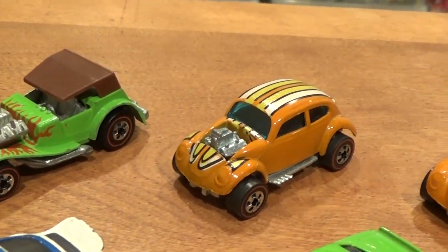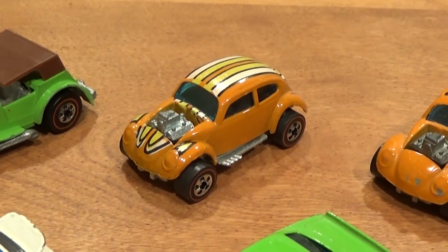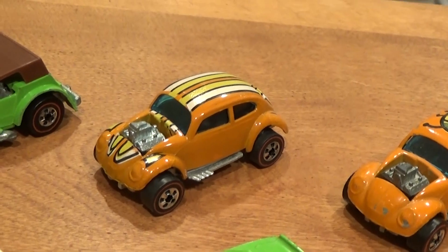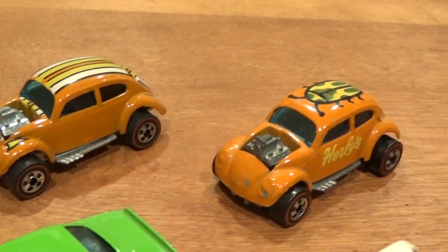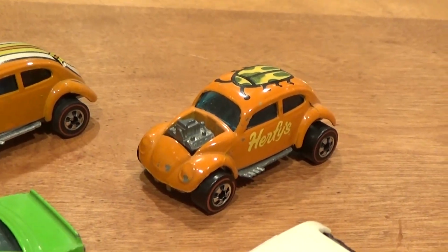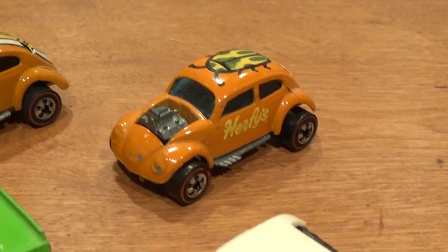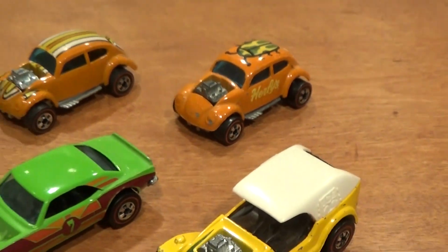And a minty VW Bug. This has the alternate tampo. Same color as the other VW Bug that we saw. But this one was about a $550 car. And here's the only promotional one I have for this year. It's the Herfy's example of the VW Bug. Herfy's on the side with the Beetle on the roof.